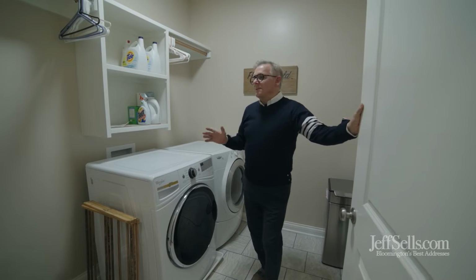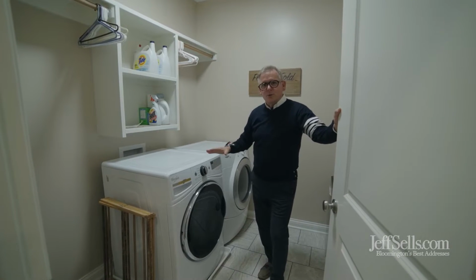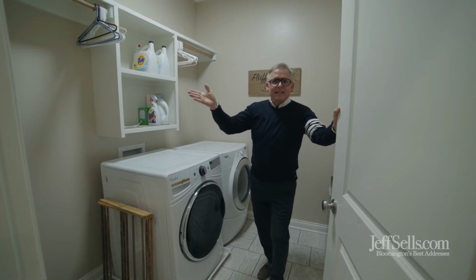I'm always a big fan of a dedicated laundry room. You can shut your door, fold the laundry, sort the laundry, shut the door, and have access to the garage.